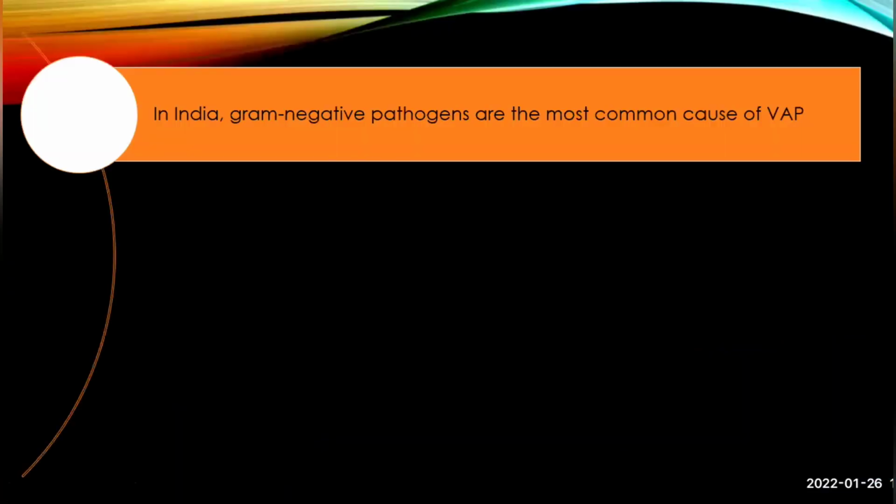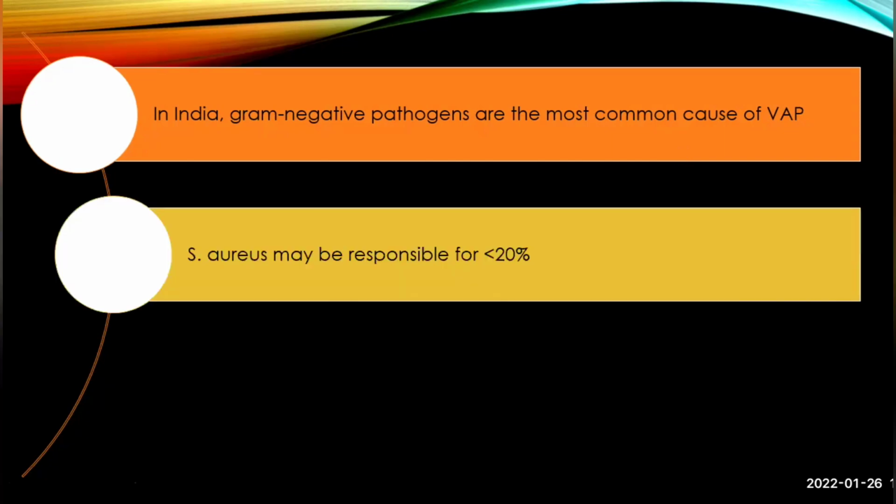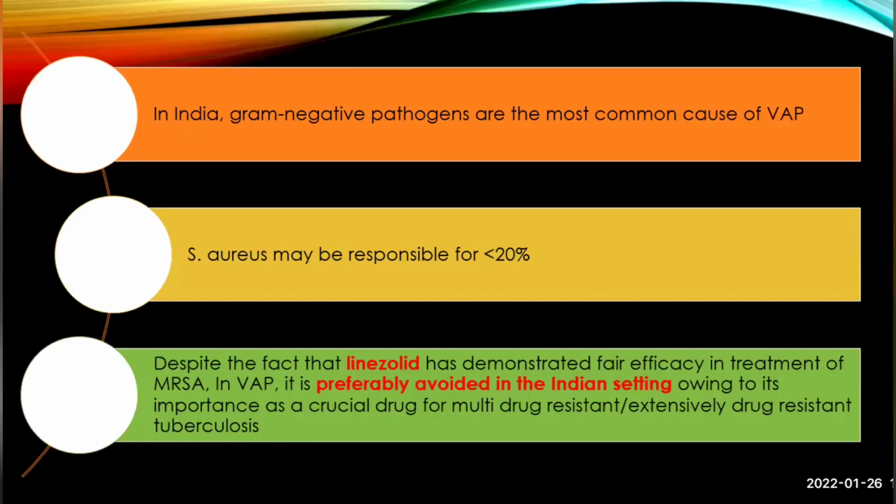So next, just a brief one, ventilator associated pneumonia. Again, most common cause is your gram negative. So it is not necessary that for all the patients with VAP you will cover MRSA. In India, mostly it is less than 20%. So if it is more than 25%, then you can add the cover of MRSA for patients with VAP.